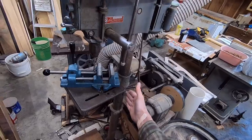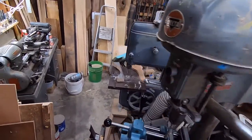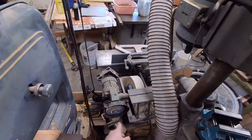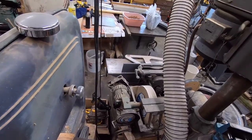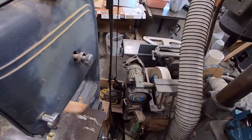Again, no screw on the table. It's a pain to raise and lower the table. But I got an old slow grinder thing that somebody gave me. I don't use it much anymore. I need to probably mount something else there.